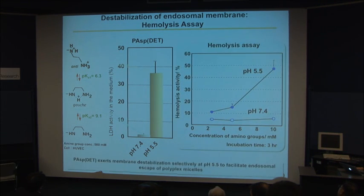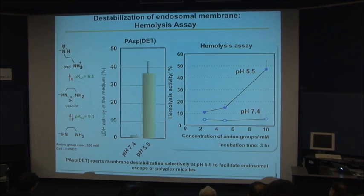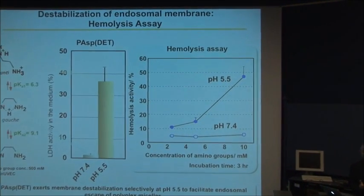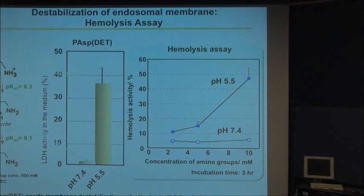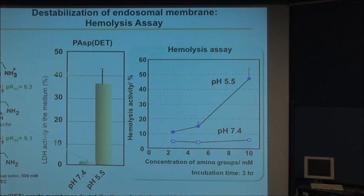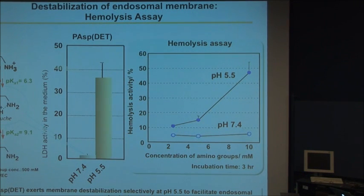And this was also confirmed by hemolysis assay. At pH 7.4, even with increased amine concentration, there is no hemolysis. But at pH 5.5, there is significant hemolysis with increasing concentration of amino groups. So that means that this system is quite smart. At pH 7.4, there is almost no toxicity, but only in acidic conditions does it show a strong membrane disruption ability.